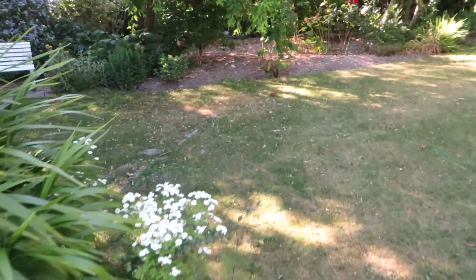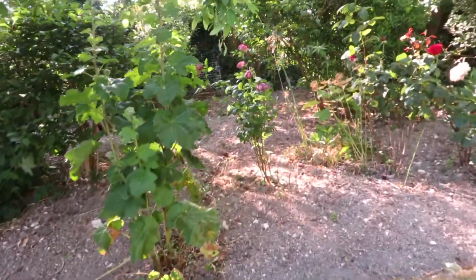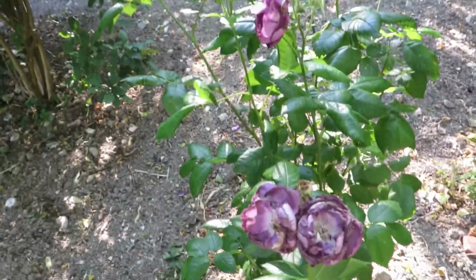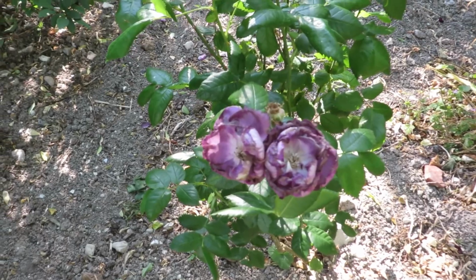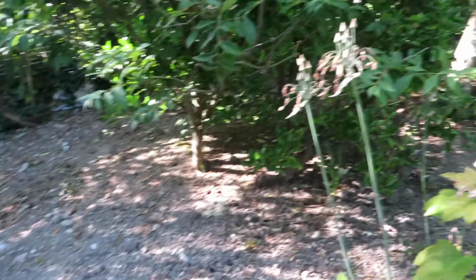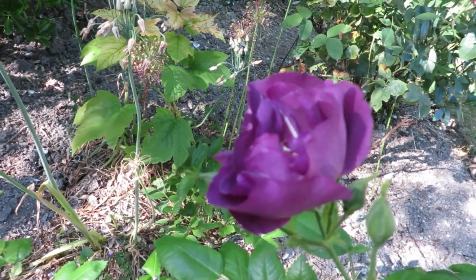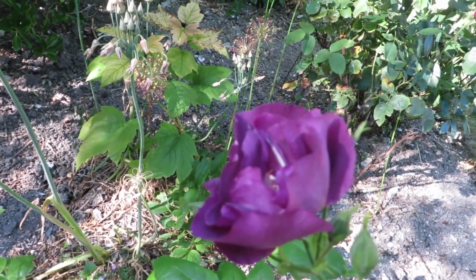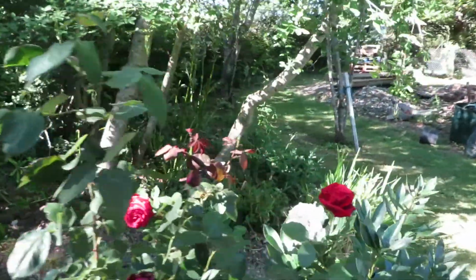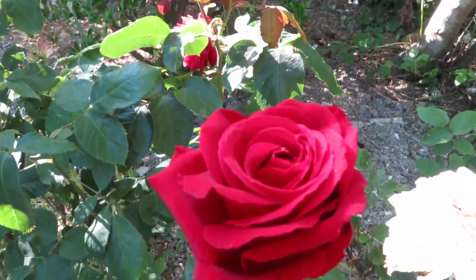And then at the very top we've got all sorts of things coming out, including these really strangely coloured roses. Probably these around the other side are better to see. Look at the colour of that. Amazing colour for a rose. When you think most roses are like that one that's red over there. Lots of the roses are coming out now. Magnificent ones.